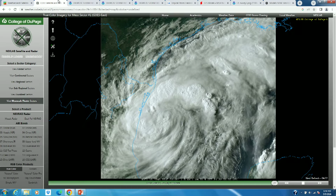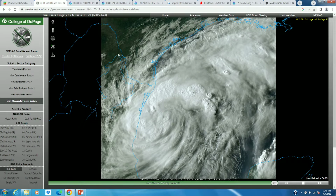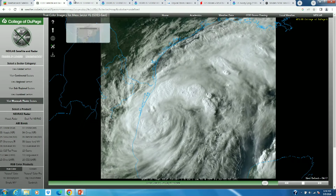Looking at it from a visible satellite, it still looks pretty impressive. Again, you can really see that dry air getting into the center circulation, which is right in here. And I'm going to turn it over to you to talk about the National Hurricane Center.